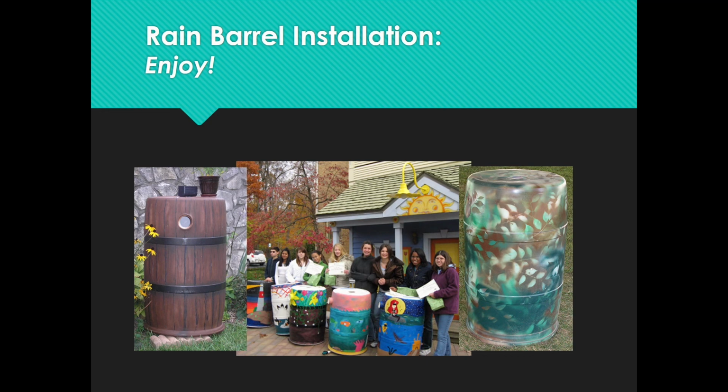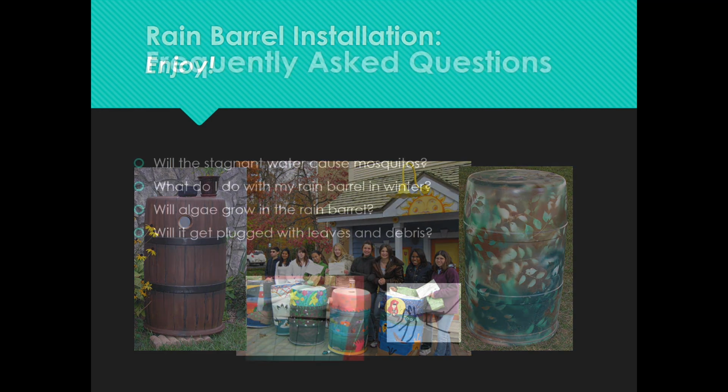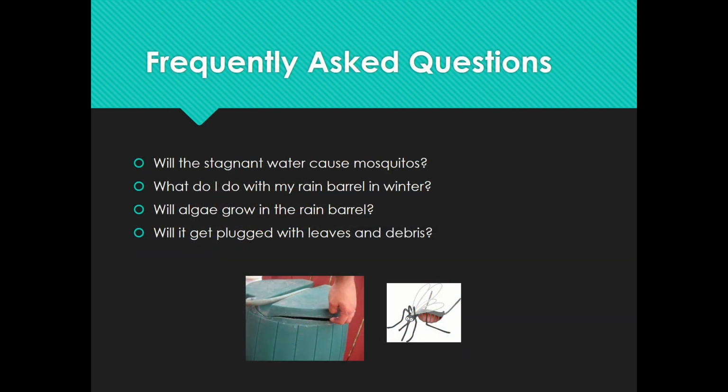Here are some photos of rain barrels that have been decorated and painted to make it a little more fun. There are some concerns and common questions that we get regarding the rain barrels. One is regarding the standing water attracting mosquitoes. As long as you have screens or valves over the openings, this will prevent any adults from entering the rain barrel and laying eggs. Also ensure that you are using the rain barrel water regularly and emptying it in a timely fashion to prevent stagnant water from attracting them in the first place.